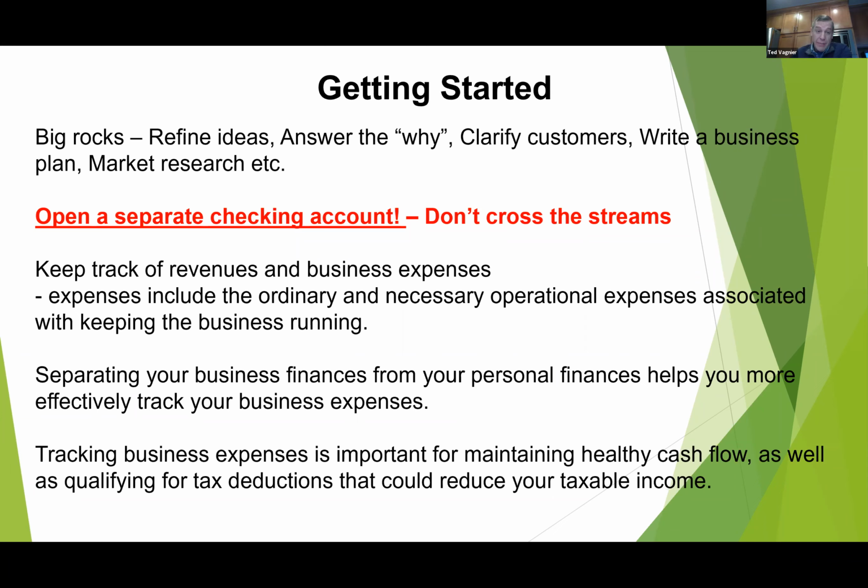Okay, all red, bold letters. If you haven't done this already, open up a separate checking account. Do not flow any of your revenues through your personal checking account. I've talked about this ad nauseum with Troy, and taxes, I got it. They're boring. They're no fun. That's the last thing you want to do at the end of the day after you've made dinner for the kids and you've sold a house and all.